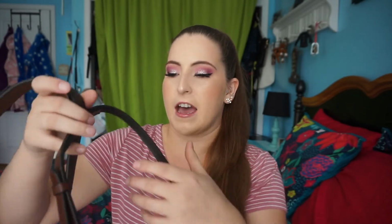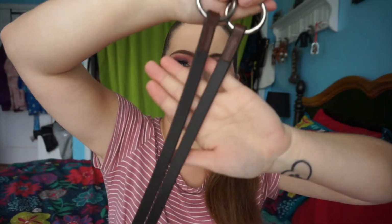So I decided to get a running martingale for her, and this is from the brand HDR, or Henry D. Revel. I'm not entirely sure how to pronounce it, but I have really liked it so far. And it just looks like this color. So I think this is like the oak bark color.